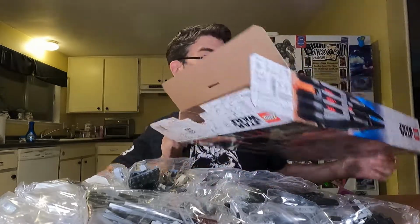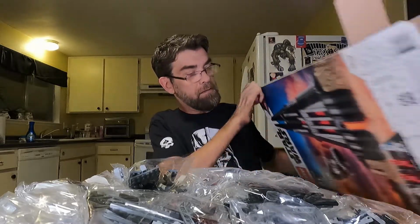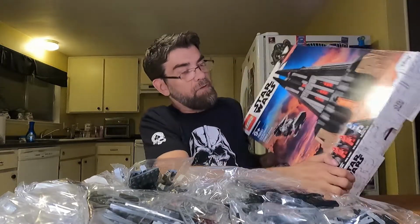I mean, look at all those pieces. Pretty cool. Not much gray like most Star Wars sets. There's always a lot of gray. And this one's got some cool stuff to it. So pretty excited. Set up this box for a little backdrop.